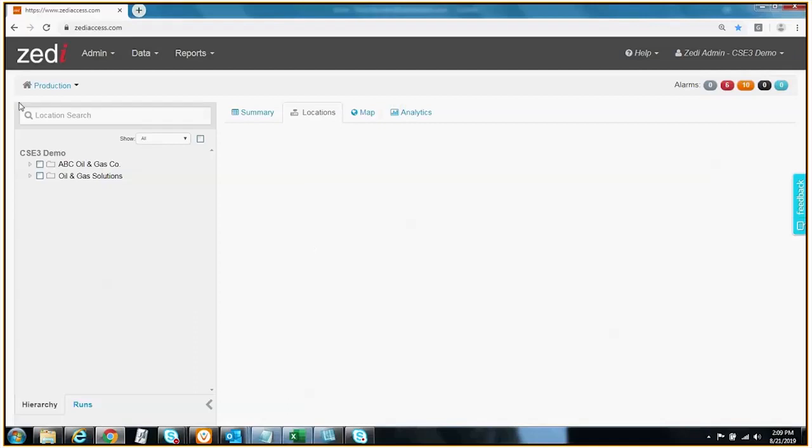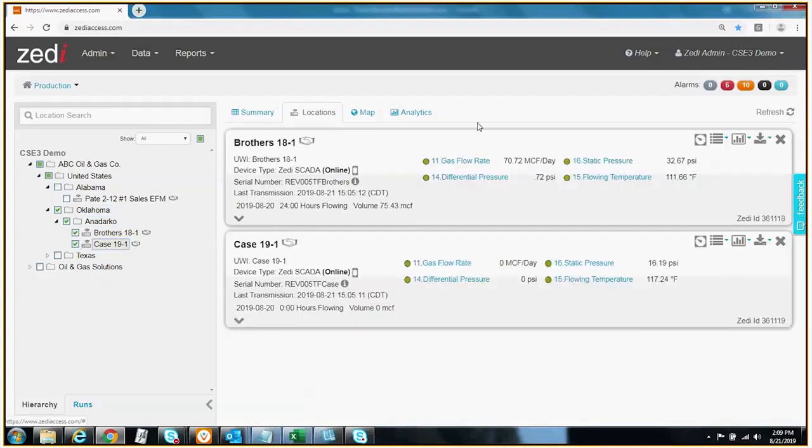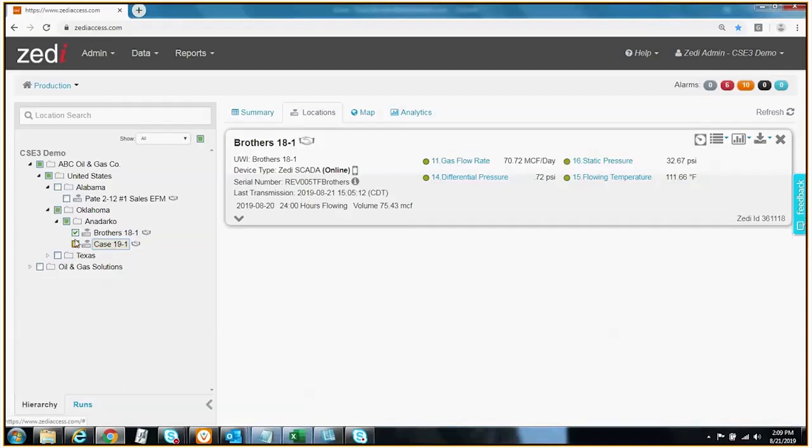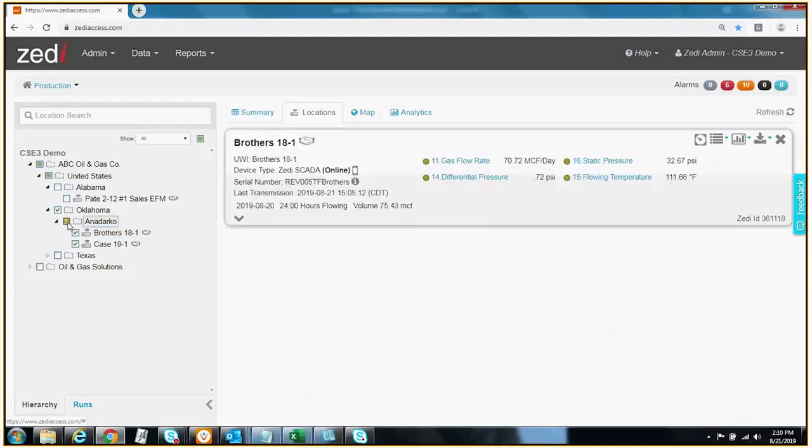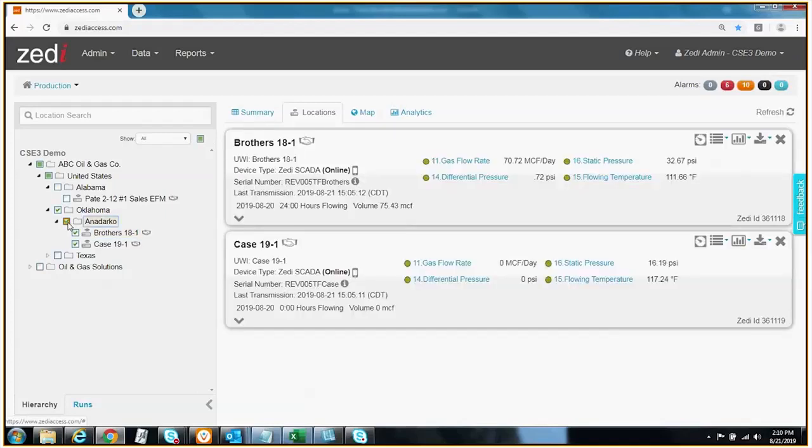So to begin, you have your well tree hierarchy on the left-hand side, and this is where you can find your locations. So we have varying levels of folder breakouts on the left-hand side here. Can be completely customizable. So each folder breakout, district, area, field, and then you have your locations here. And they will open up what we call our well site display, which will have the production data attached to it. Now each location can be deselected by clicking the box here, and you could open up an entire folder by clicking the box beside the folder as well.